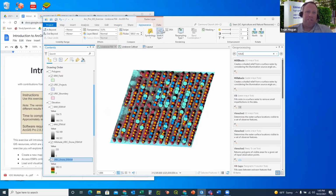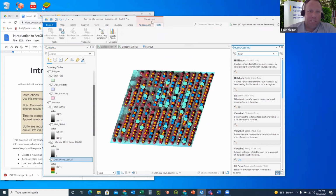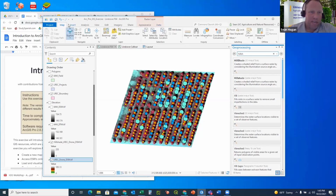Appearance is one thing that we'll work with quite a bit in this exercise, because we're moving toward a little bit of a cartographic aim for the results. So appearance is going to be key, because there we have options to work with the symbology, or another term for that is the style of the features that you're seeing on your map. We'll return to some of this information later on. And then data is ways that you can create charts and export your data in different ways.